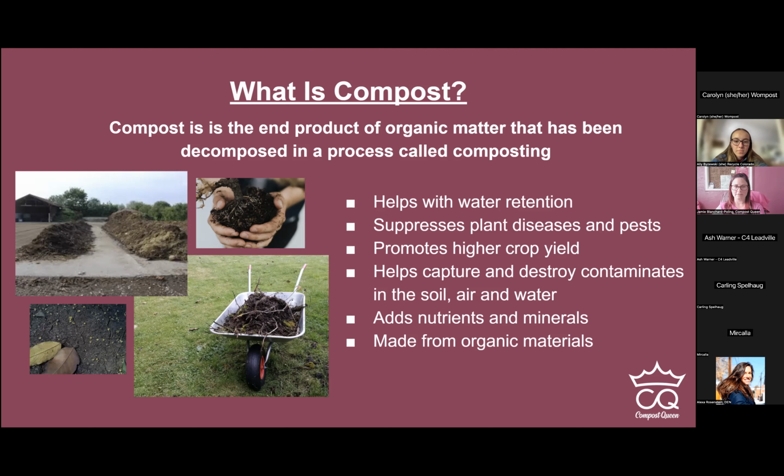We're finding there's studies being done that adding compost to agricultural fields is increasing yields. It's decreasing bug problems. It's decreasing plant diseases and such. And so it's a really cool product that we make out of organic materials.